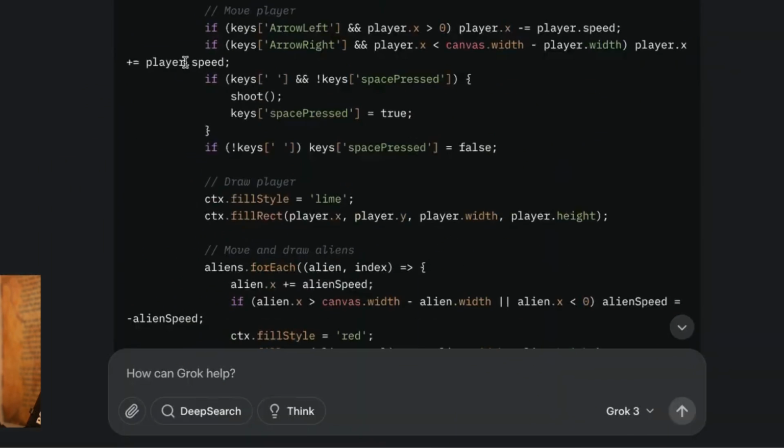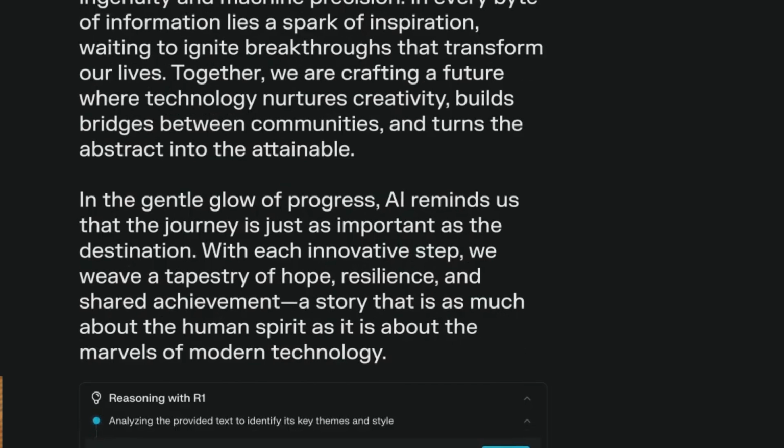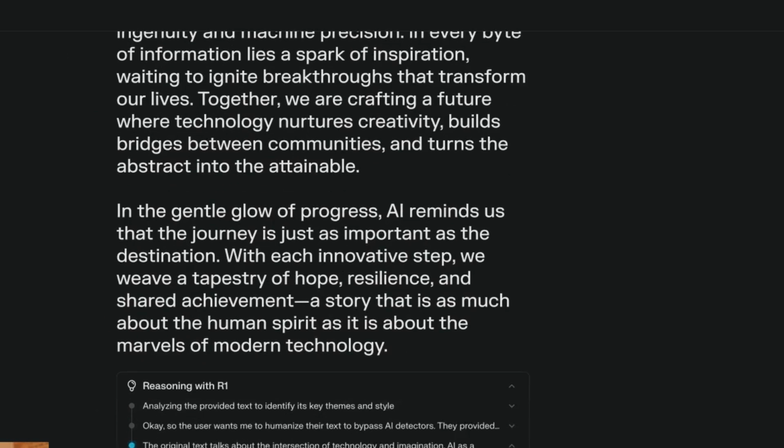We'll do the same in Grok. We'll do the same inside Perplexity deep reasoning mode, simply because the main website's not working. So we can just use Perplexity's method of using that for now.